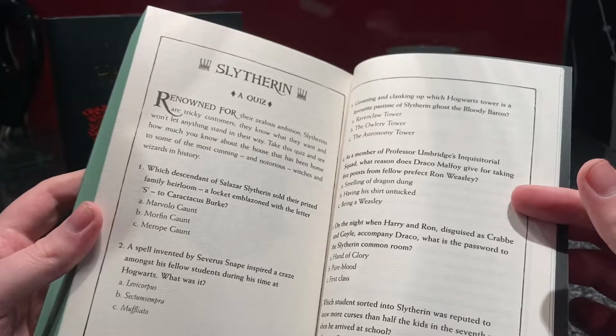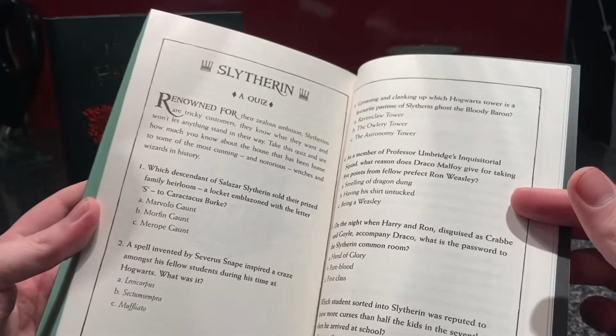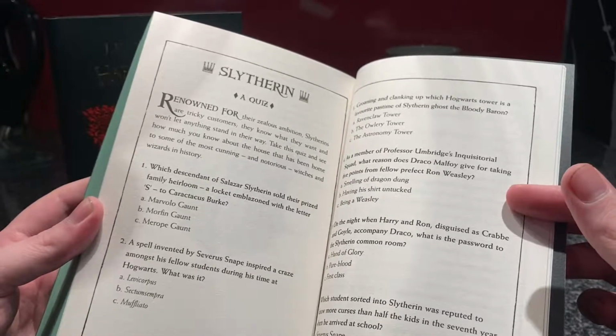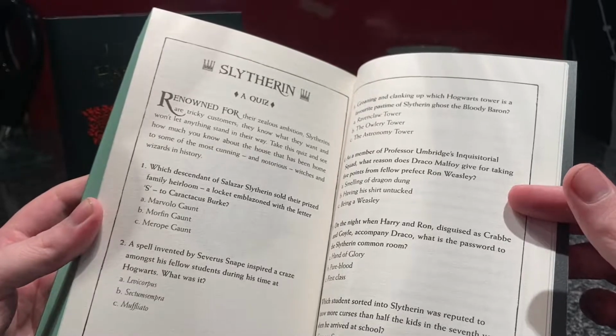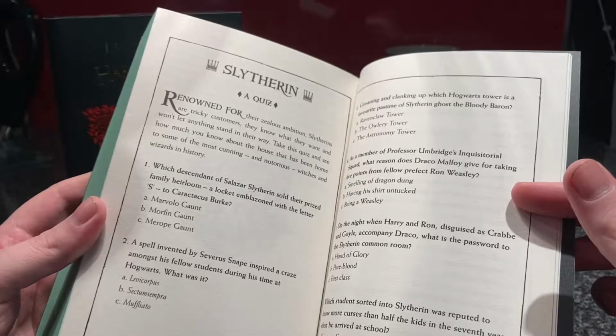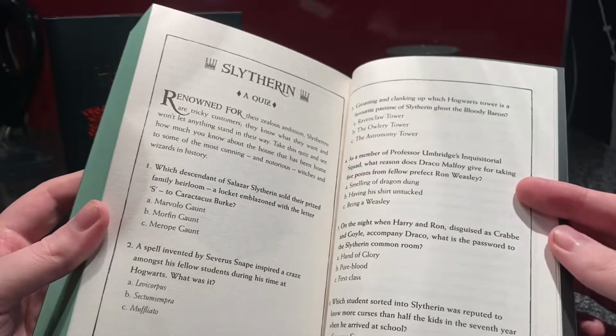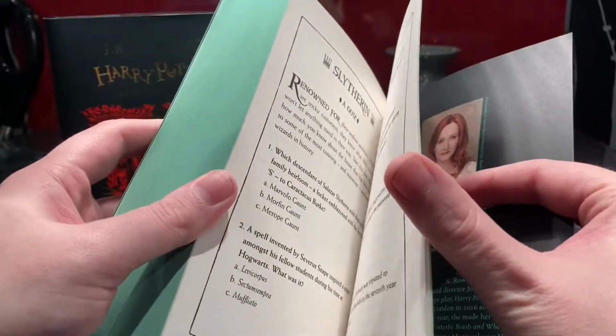So, which descendant of Salazar Slytherin sold their prized family heirloom? Oh wow, do I remember that? I do remember the scene because this was in Half-Blood Prince. The spell invented by Severus Snape and spread a craze amongst his fellow students. Well, that was Sectum Sempra. Yeah, so there were just lots of really cool questions here.